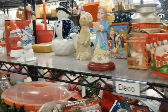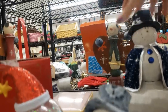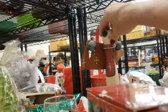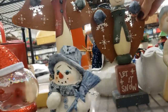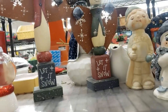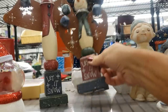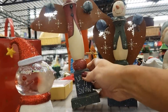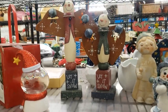I'm in the Christmas aisle and I just noticed these two little snowman angels. It's one, and here is the second one. They have bells on their wings. They're really, really lovely, but unfortunately the metal is so scratched up. It really is a shame. $2.99 and $3.99. I'm going to have to leave them.